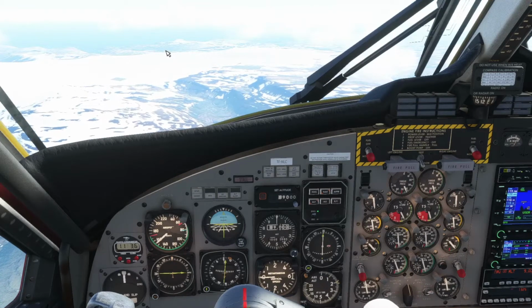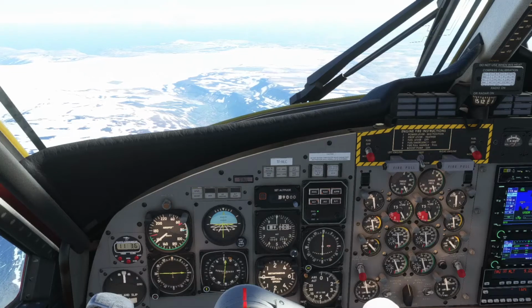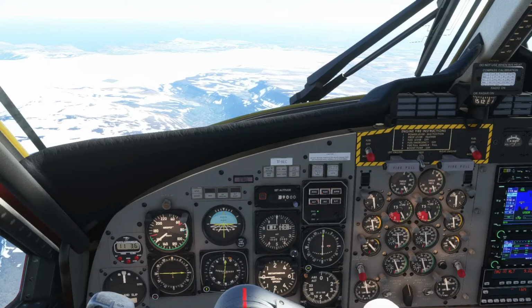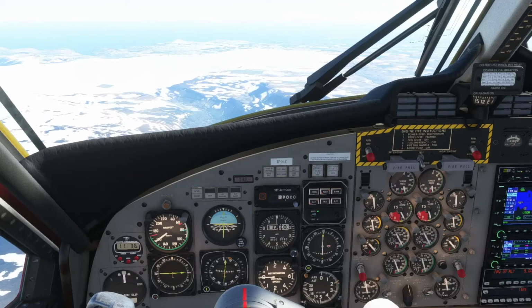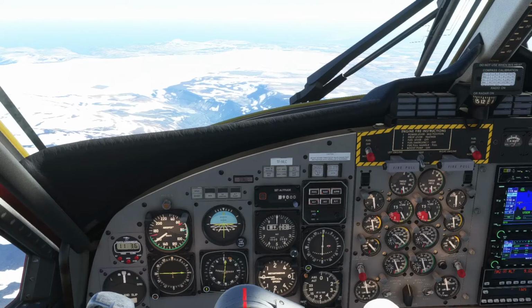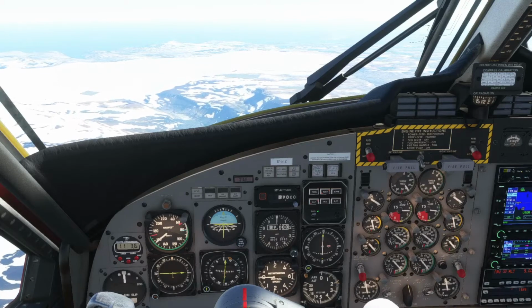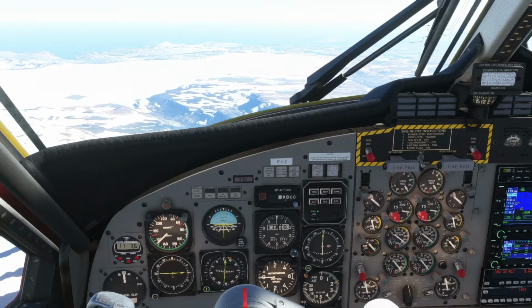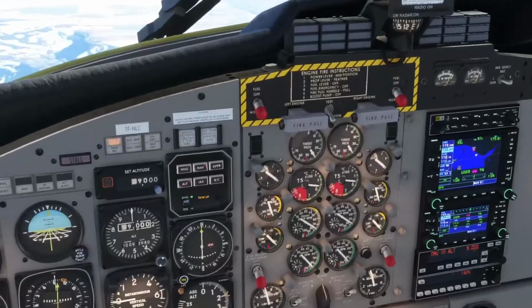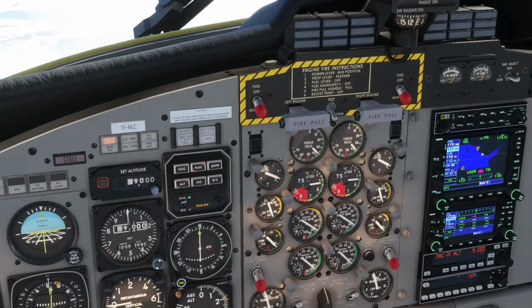So we want economy, especially with our fuel situation here. 9,040. Okay, props back to 75. Forty on the torque numbers. Oh, look at that for fuel flow. Should say 260, apparently. A little higher than that, 280-ish. Let's see where 260 will net us.